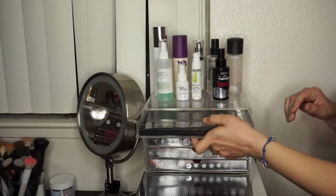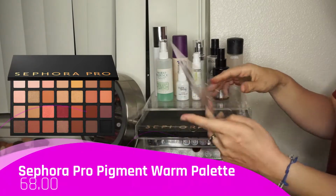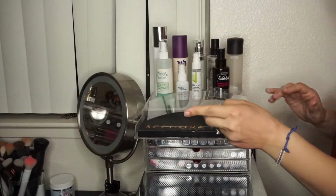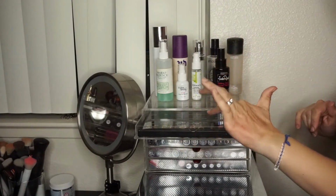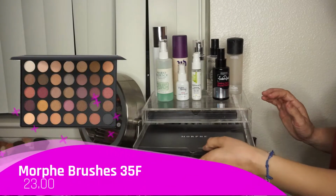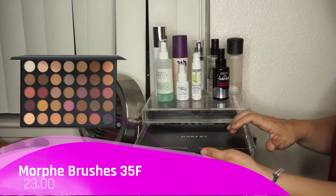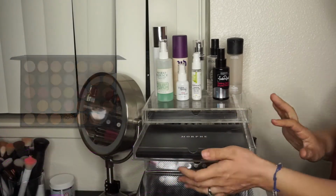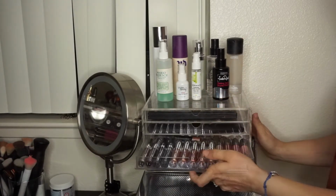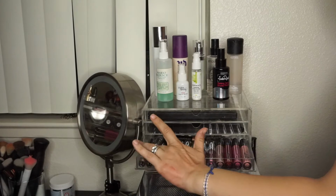Then, the top drawer, I have my Sephora Pro palette, the warm one. I keep the little card in here with all the names strictly for tutorial reasons. This is one of my favorite palettes right now, so I keep it here for easy access. And then I have the Morphe 35F. I just tested this one out, and I want to keep playing around with it, so I keep it here. And here I have some metallic cream shadows.